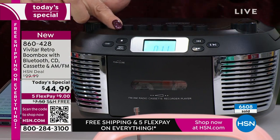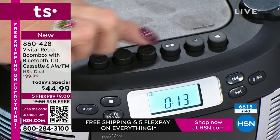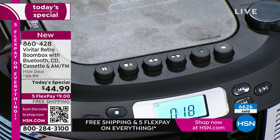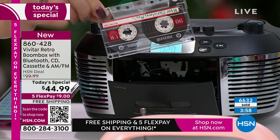And then tape cassette buttons. We remember these six buttons really well, right? You touch that one button, that little door opens up. That's your cassette, so cute. It goes in skinny side first.